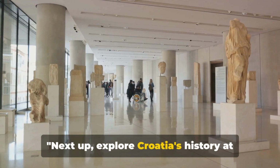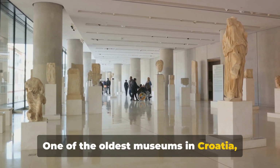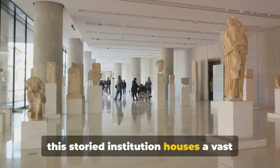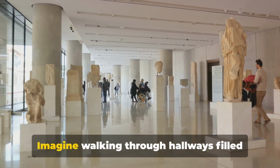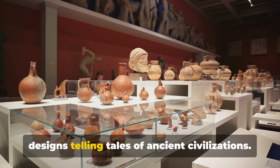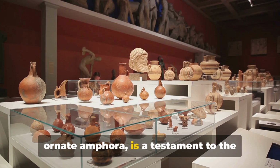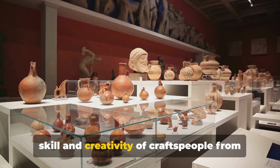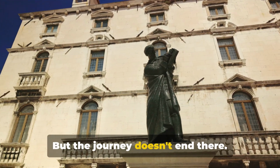Next up, explore Croatia's history at the Split Archaeological Museum. One of the oldest museums in Croatia, this storied institution houses a vast collection of artifacts that span thousands of years. Imagine walking through hallways filled with Greek pottery, their intricate designs telling tales of ancient civilizations. Each piece, whether a simple pot or an ornate amphora, is a testament to the skill and creativity of craftspeople from millennia ago. But the journey doesn't end there.